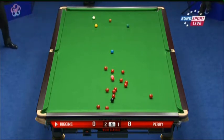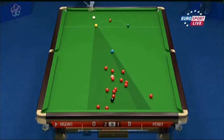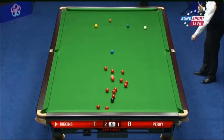Well, a safety exchange here. It's been a high quality one so far. Yes, I think he can see this red to the right corner. Full of danger though. Looks like the cue ball's going into the reds. Managed to miss them. And he's going to be on the brown.